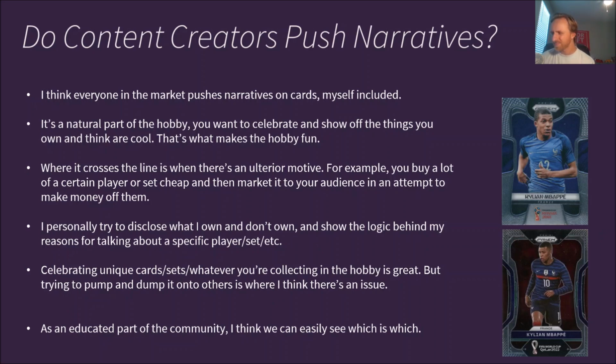A lot of people just like to pump up cards that they own and would like to see the value increase on, which makes a lot of sense. I mean, we all want to have our cards hold and maintain value over time. And celebrating unique cards, sets, or whatever collecting in the hobby, that's a great thing. But trying to pump it and then dump it onto somebody else is where I think there's an issue.